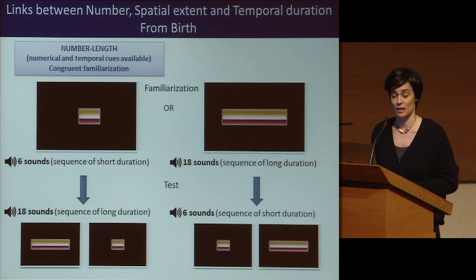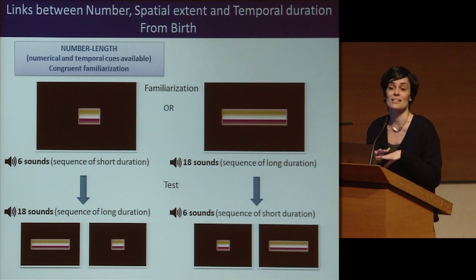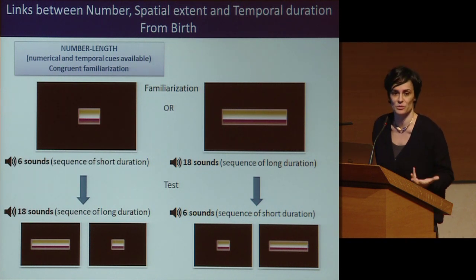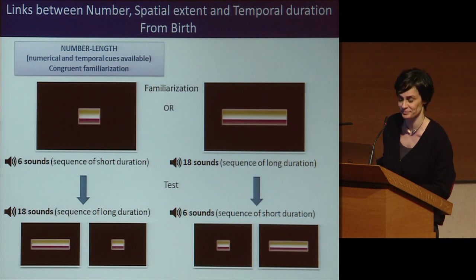But there could be a confounding here, and it's the following. Imagine that the newborn just looks at the line. He didn't care about the number, or at least he didn't establish the mapping between the numerical information and the spatial information. So he saw this line for 60 seconds, and then he sees a new line. Oh, I like that one because it's new. So that would be enough to succeed in this task, because this will mean that he looks to the congruent, and the same thing here.